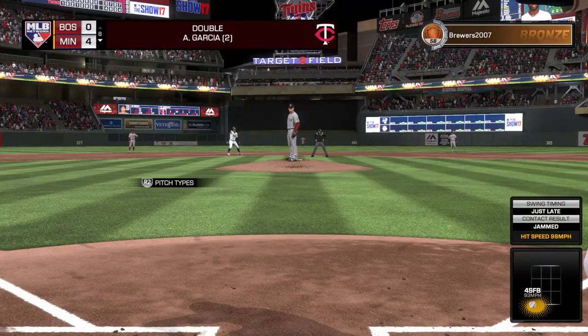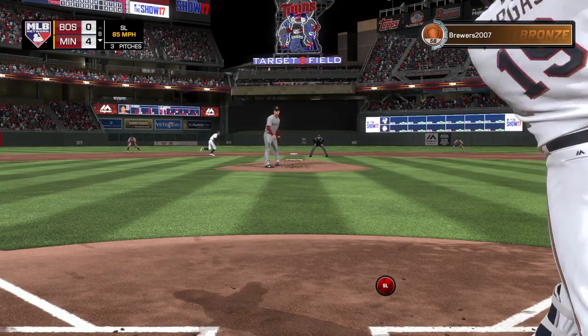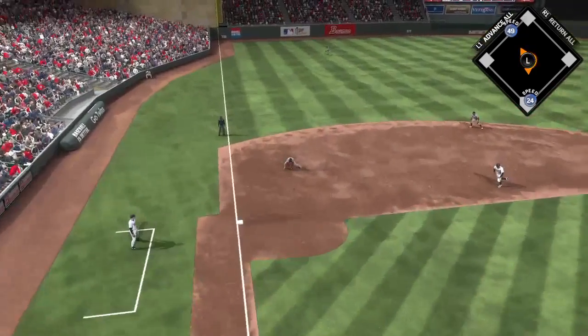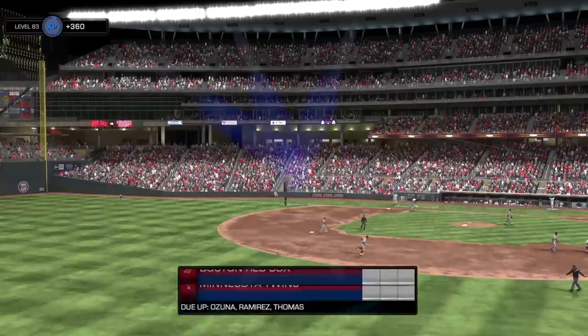Up next for the Twins, stepping in, Kenny Vargas. He's hitless in 3 at-bats to this point. Ran it in on the fists, 0-1. Hit hard on the ground to third. And try as he might, but he can't escape the tag.